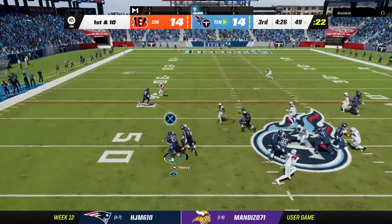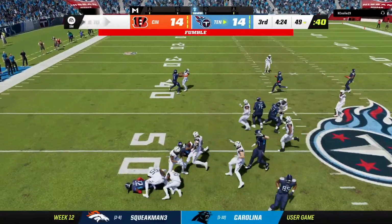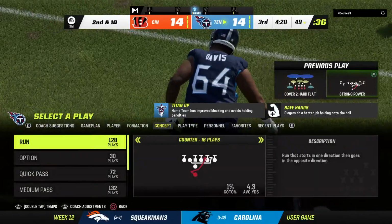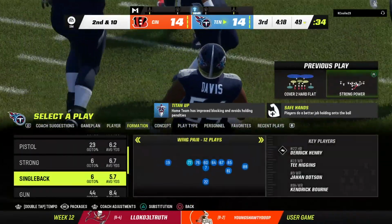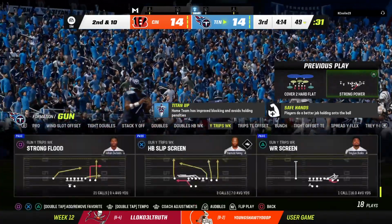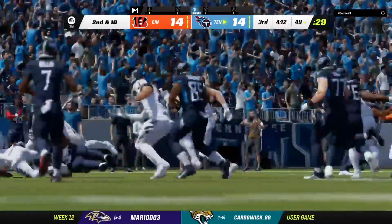Henry out of the pistol. And now the ball's out. Fumble near midfield. But it looked like the Titans were able to recover, and indeed they will keep possession of the ball. Wow, that ball gets knocked free, but a teammate comes along and scoops it up.